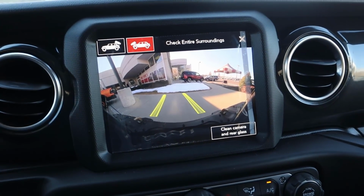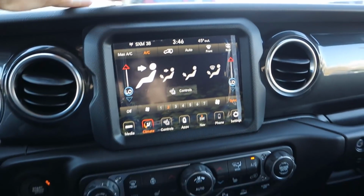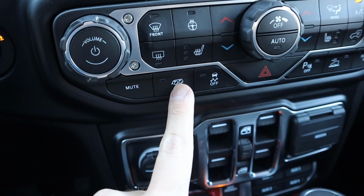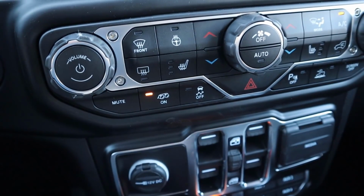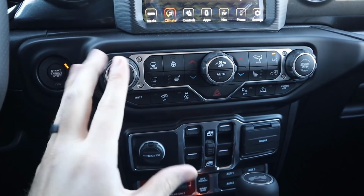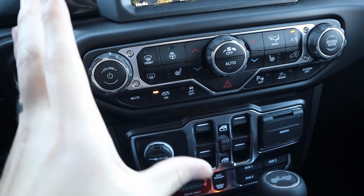Look at that thing. I'll have a full review on this in the near future, of course, but man, this thing's cool. Paddles there in the back. Also, Elise, if you're watching this, you need to know, right here, this button, the exhaust button, press that on every single time. If it's not illuminated, you cannot drive the Jeep. It has to be like that so that you're loud and obnoxious, because that's the most important thing.